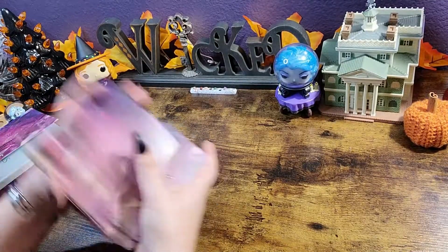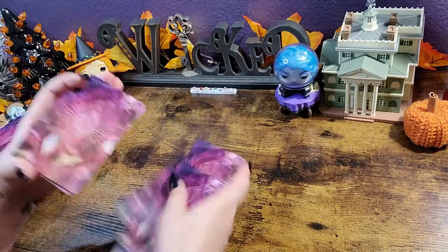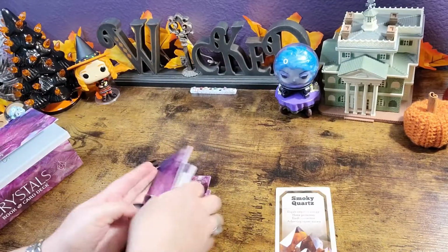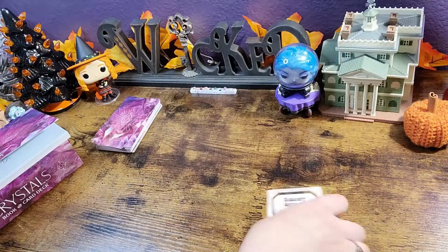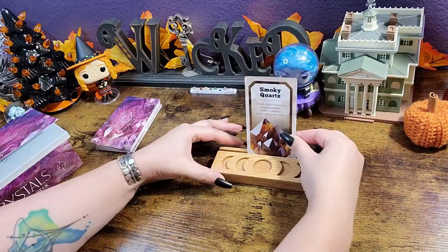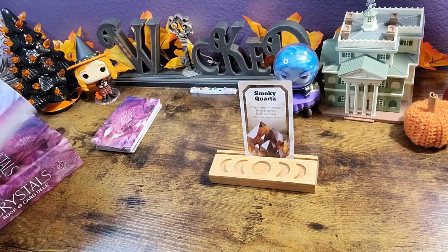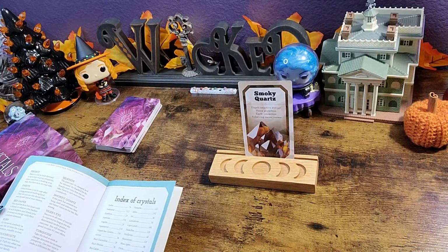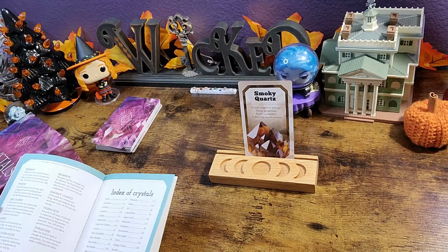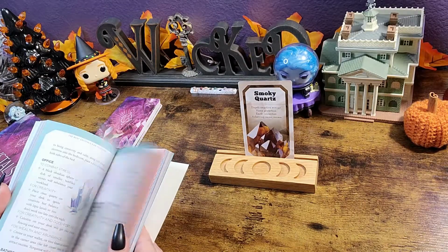All right, can I just get a card, please? Are you gonna fall out? Okay, well, we're just gonna take this one. Smoky Quartz. That way we're not here all night waiting for a card to fall out. Okay, so this says dispels negative energy, home protection, earth connection, and achieving career success. So let's see, Smoky Quartz, we're gonna go to that page and on to 2.